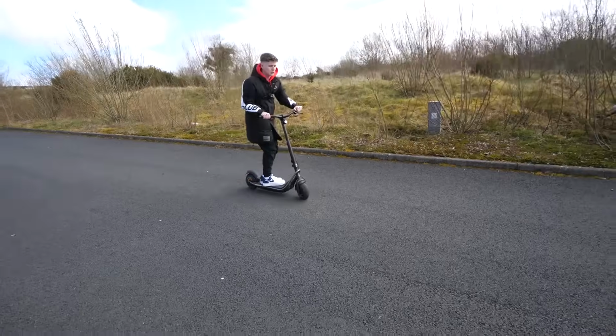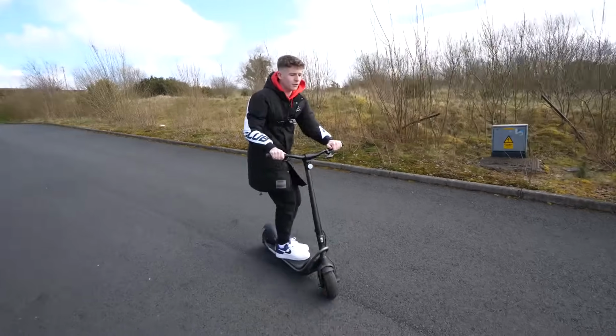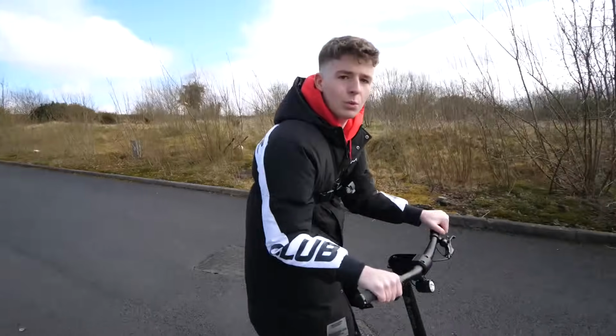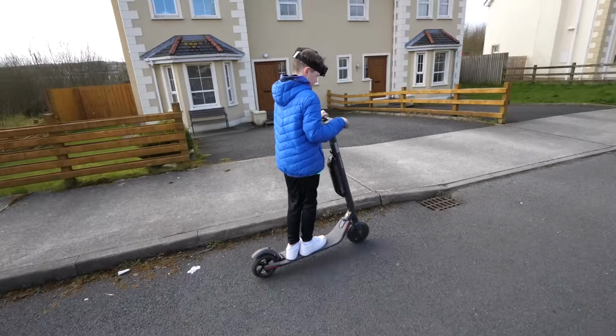Guys, this is the waddling motion. It basically preserves your battery life because you're going really slow, but you're still moving. So it's a little waddle. A little waddle. And this is my waddle. Callum is going ultra slow.